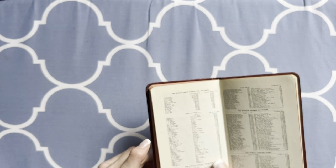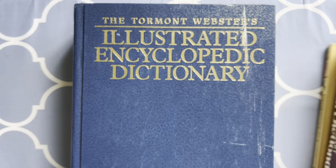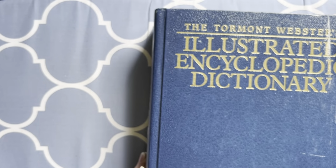This is about the size of font that they use on pill bottles these days. Have you noticed? Oh dear. Okay. Now this pile, these are illustrated dictionaries. Now this one is big and thick.